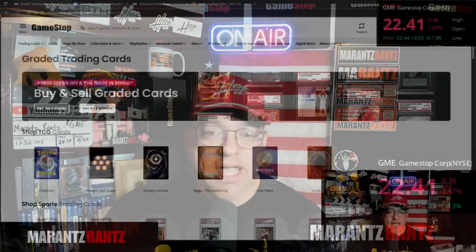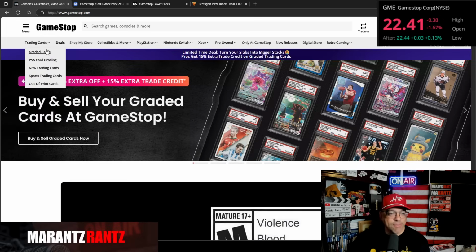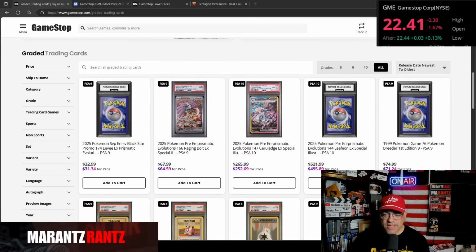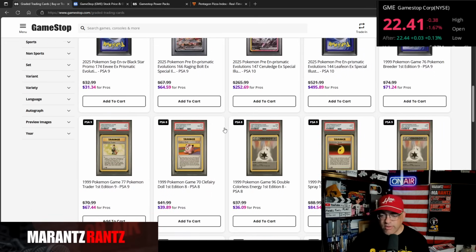So let's go to a couple of websites first before we actually get there, and I'll show you what I learned. So right here, this is GameStop's website. You go to gamestop.com. And you can see they actually have on their first tab trading cards. These are all the graded cards. And it's pretty cool because you go to graded cards, you click on it, and you're able to see every graded card that they're selling. PSA, you can look it up all these different ways. The oldest, the cheapest, the most expensive.